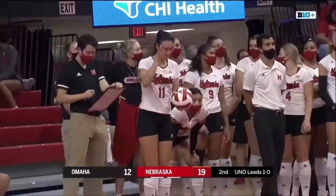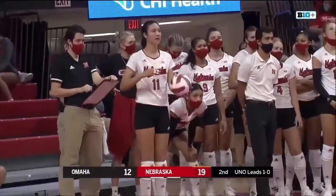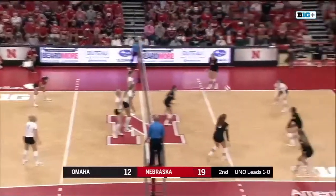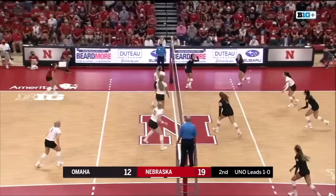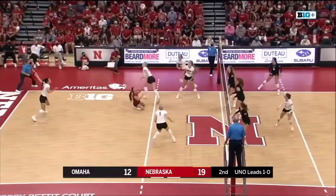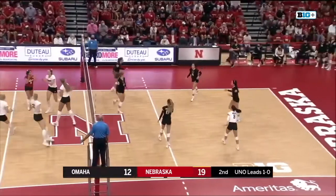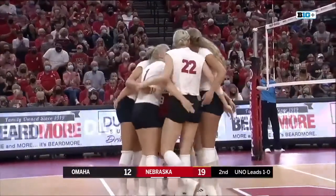No argument from UNO. Engineering. New business college building, gorgeous. Now a solid volleyball program, right side. Shot by Limbach, Doug. Here come the Huskers, left attack. That's Maddie Kubik. She's 2 on the block again. It's 20-12.